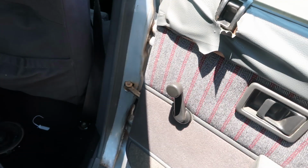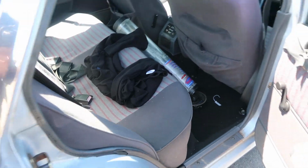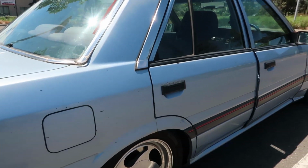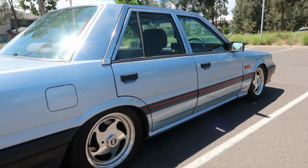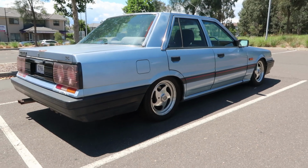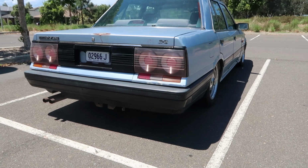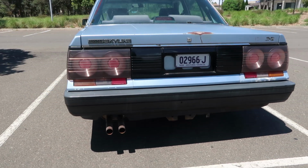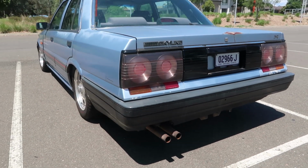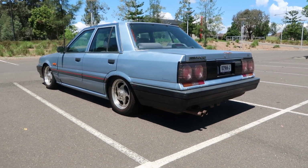Oh yeah, look at that. Looks juicy in there, mate. Gotta be careful not to lock myself in here. Anyway, big tissue box. There's something rattling underneath. But overall is in alright condition.